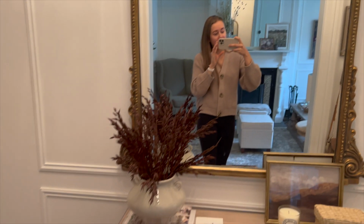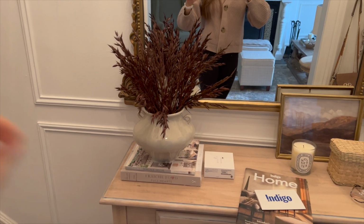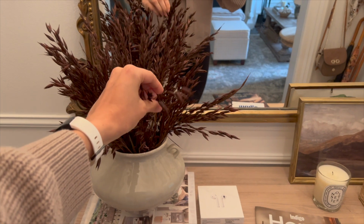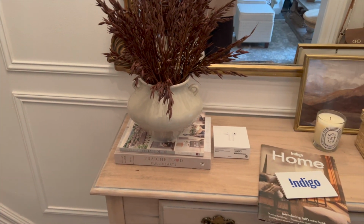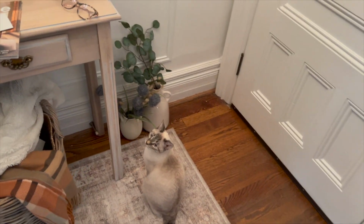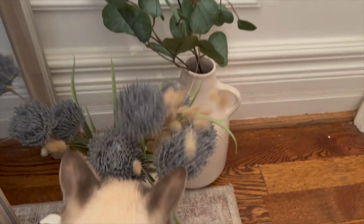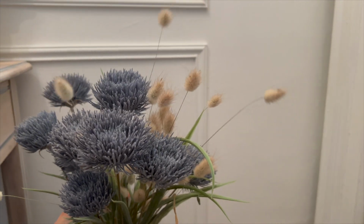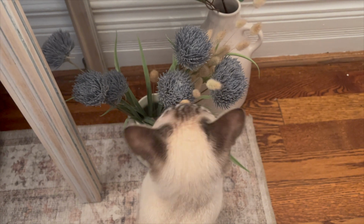So this is the first one. These actually are from HomeSense, and the vase is from H&M when I got it a while ago. But these were actually really long stems, and I didn't know what I was gonna do with them, but when I cut them and put them in there, I thought that was perfect. He keeps eating them. These came off the dining table when we were eating dinner. So you saw these ones before, but I put these little pom-pom ones in there, which he's obsessed with, so he's here to eat them.